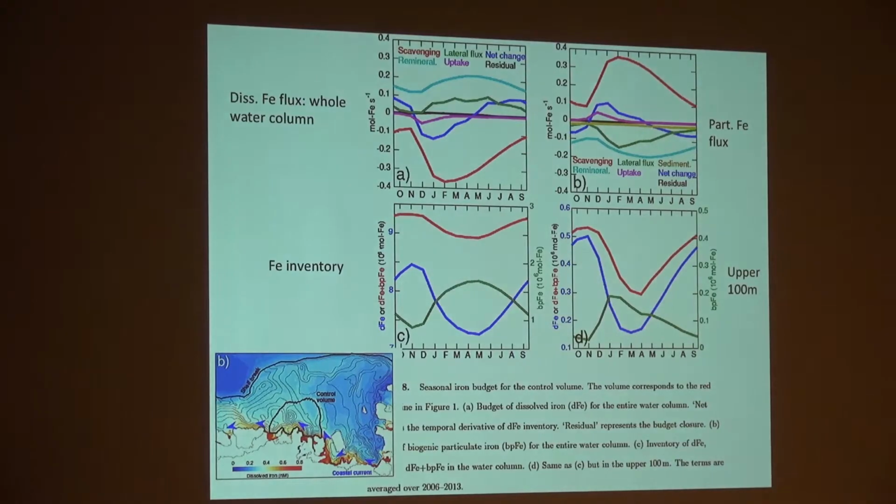So I'm going to wrap up on a couple slides here. I know there's a lot of output, but there's some interesting things to look at just to give you a feeling for this. So if you take this area, typical area of the average Polynya in January, and you just integrate it to depth and make a volume, you can watch iron go in and out of that volume. So here's the dissolved iron flux. Zero right in the middle would be no flux in or out.